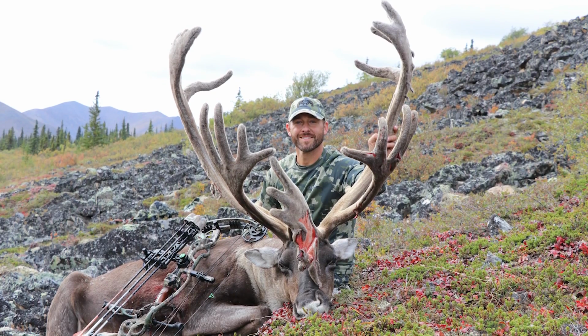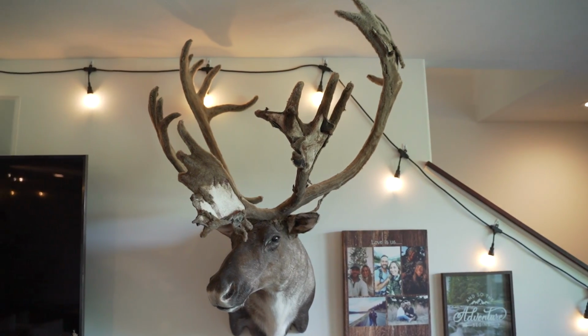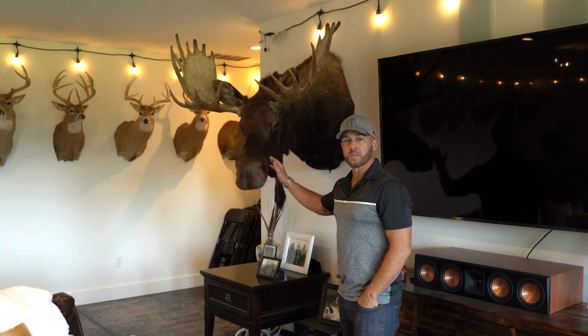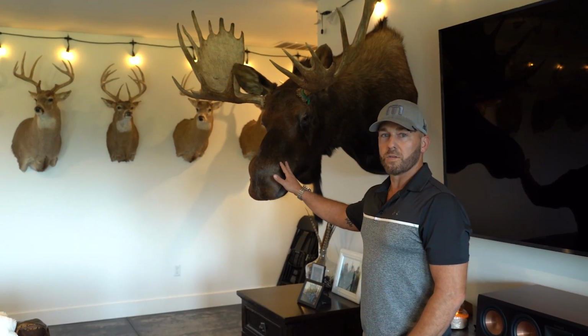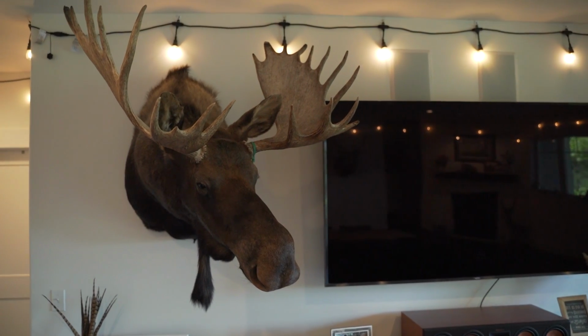I really wanted a caribou that had the velvet on, and at that time, about 50% either had it on or they were already hard horned. So another awesome trip in Alaska. This moose was killed in 2016 with my uncle and my cousin that live in Anchorage.